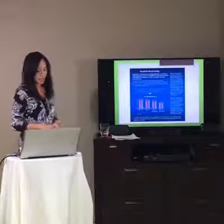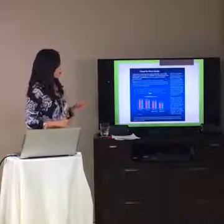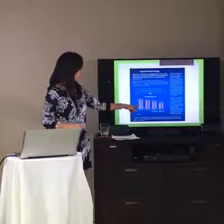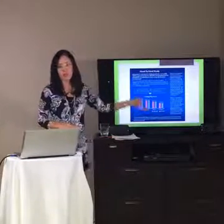So this is a head-to-head study of Botox with the Xeomin. You can see that the effectiveness is very similar. Botox is in pink, Xeomin's in blue. And the effectiveness is very similar, and they both last about the same amount of time.